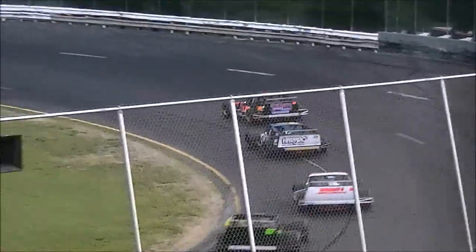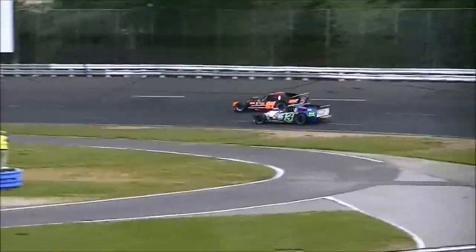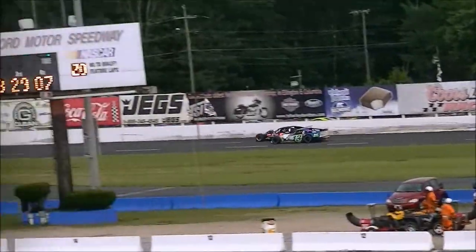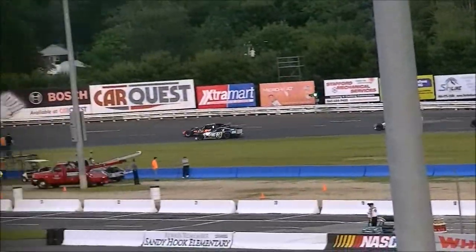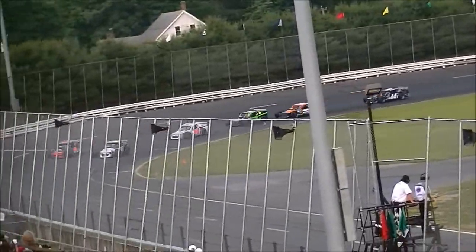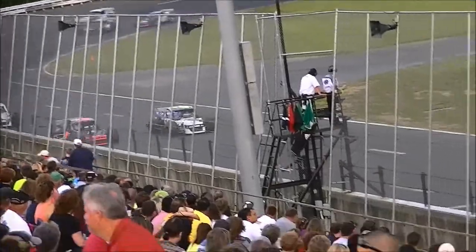So they race back to the bottom of turn 1. Marino slides up the racetrack. It's the opportunity that Talbot needs. Look at the inside of turn 1. The crowd is jumping up and down in the seats. Talbot clear on the bottom, Marino on the outside. They go through turn number 4 to the line.